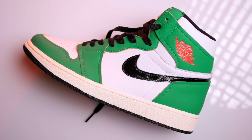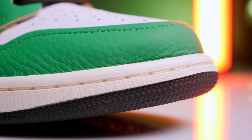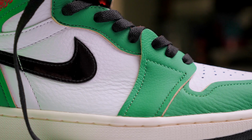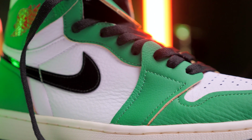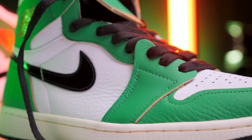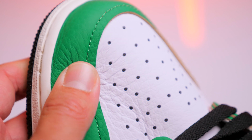But then moving into the leather, and this is where the shoe is epic. And the story continues in the leather. So you've got this lucky green leather, completely matte around the entire sneaker, including the white leather. Now when I say matte, if you've remembered the pine greens that came out from Jordan Brand a little earlier this year, they were also in a very matte leather. Now this matte green is super soft to the touch. The quality of this is unbelievable.